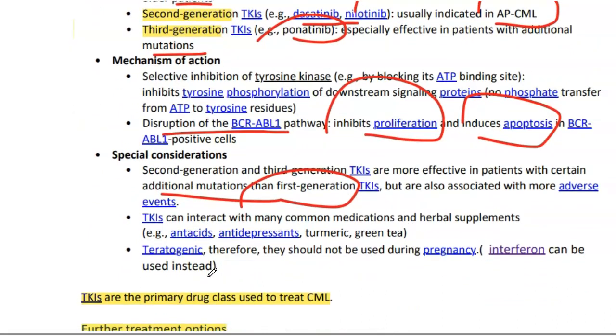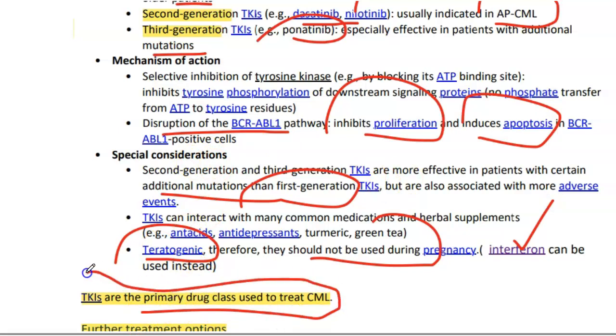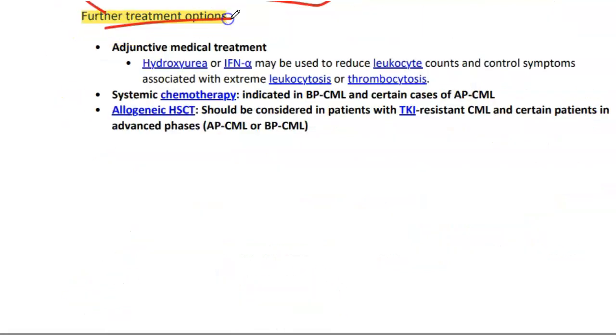TKIs can interact with many common medications and herbal supplements like antacids, antidepressants, green tea, etc. They are teratogenic, therefore they should not be used during pregnancy. Interferon can be used instead of TKIs during pregnancy. TKIs are the primary drugs used to treat CML. Further treatment options: hydroxyurea or interferon alpha may be used to reduce leukocyte count and control symptoms associated with extreme leukocytosis or thrombocytosis. Systemic chemo indications are blast phase and certain cases of accelerated phase CML.